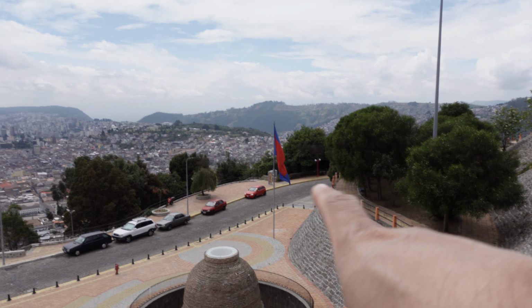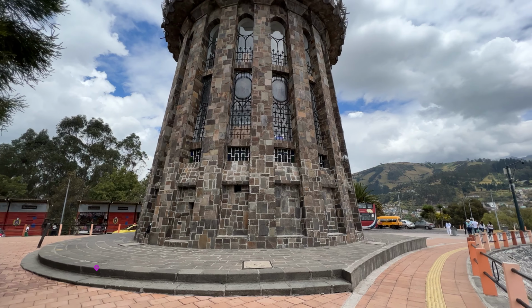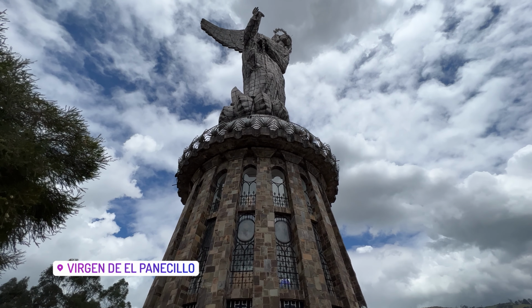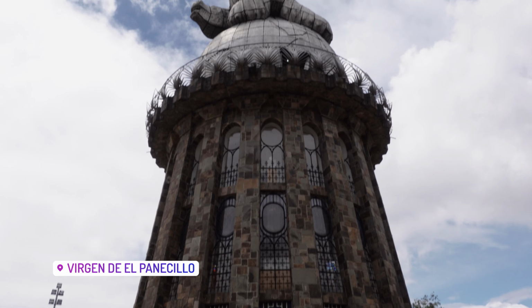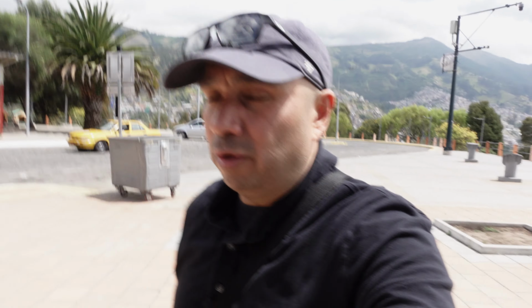That right there, these flags that you see here, are the flag of the city of Quito. Go up there, so we're gonna go up there. I think you gotta pay a buck. Let's go up there and check out the views from up there. But yeah, so far I'm really impressed. They keep this area really clean, everybody working hard to keep the area clean, and everybody's just really nice and welcoming. Okay guys, so it is in fact $1 to come up into the statue.